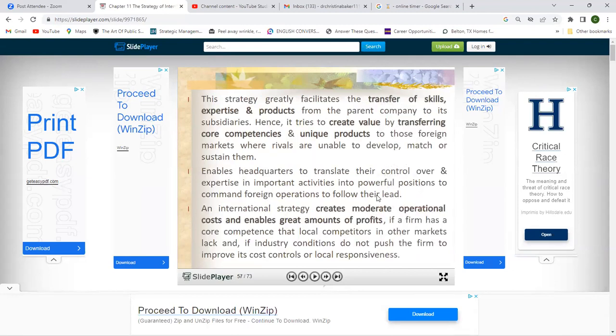The strategy greatly facilitates the transfer of skills, expertise, and products from the parent company to the subsidiaries. Hence, it tries to create value by transferring core competencies and unique products to those foreign markets where rivals are unable to develop, match, or sustain them. It enables headquarters to translate its control over and expertise in important activities into powerful positions to command foreign operations to follow their lead. International strategy creates moderate operational costs and enables great amounts of profit, if a firm has a core competence that local competitors and markets lack, and if industry conditions do not push the firm to improve its cost controls or local responsiveness.